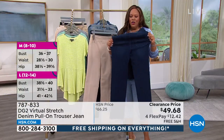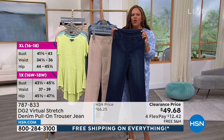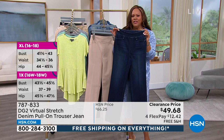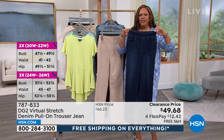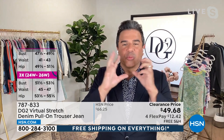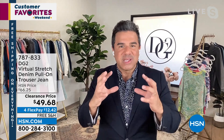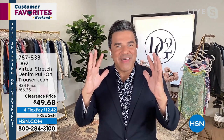And would you consider this a trouser, a slight boot cut, or more of a straight, relaxed fit? That's a great question. It's almost like a fuller boot cut, if that makes sense. And here's where it's full. The reason people love this so much is if you carry weight in your thighs, the trousers that we make are a little bit roomier in the thigh area.